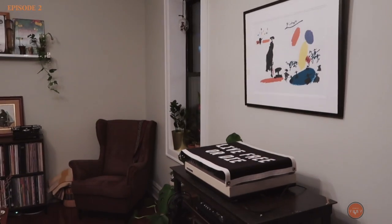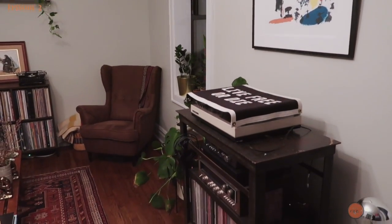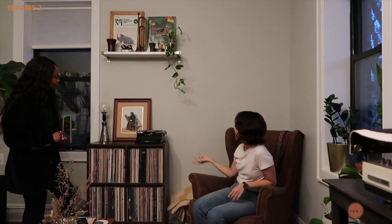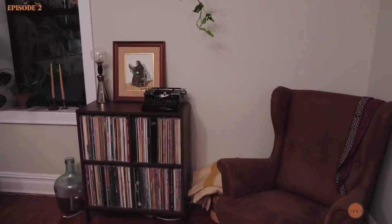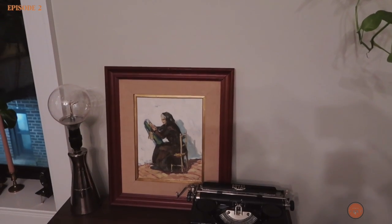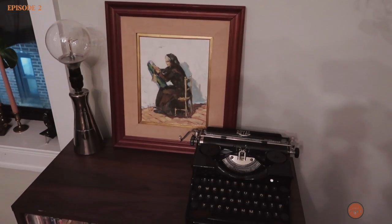I thought it would be fun to break up the records, not only to have people look in different areas, but it also worked nicely for showcasing my typewriter and other different pieces. This typewriter I also got at Goodwood. It's just a beautiful conversation piece.